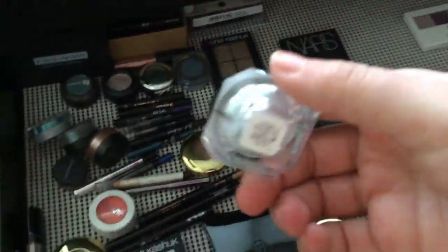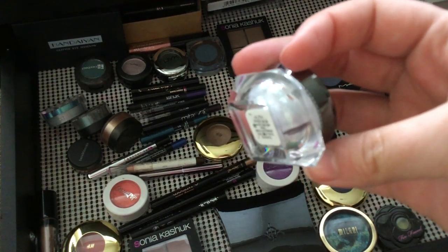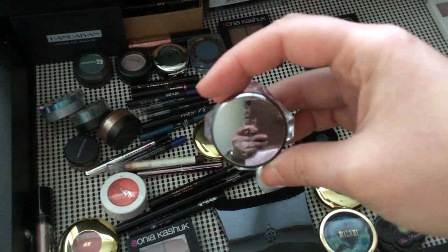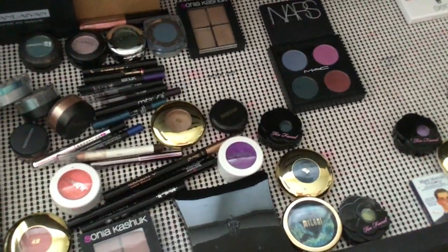Same with this. This is a Trina Tarantino pigment in the shade Opal. And it's got like some green in it, but again, it never really does. It's not focusing on it, but just believe me, there's me. Hello. I've got pink hair. It just doesn't do what I want it to do, so I'm going to get rid of that.